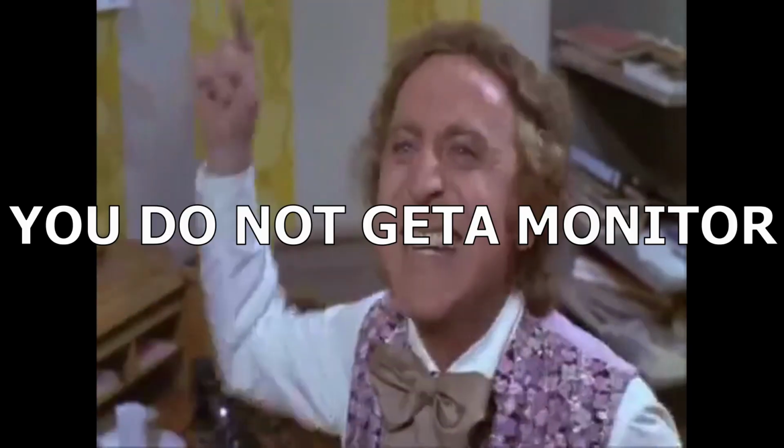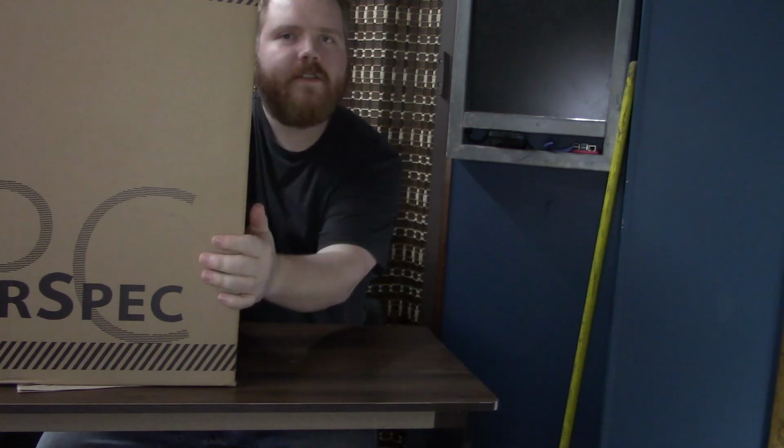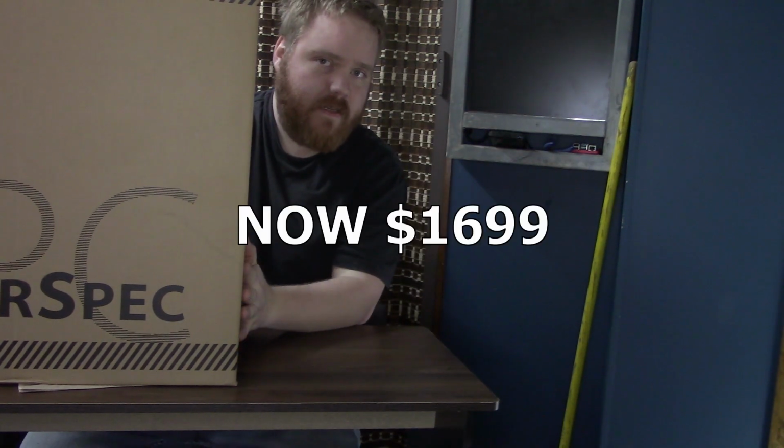And the monitor is sold separate. It's all there, black and white, clear as crystal. You get nothing. You lose. Good day, sir. But it does come with a nice keyboard and mouse, maybe. Whatever. Okay, so again, this was $15.99.